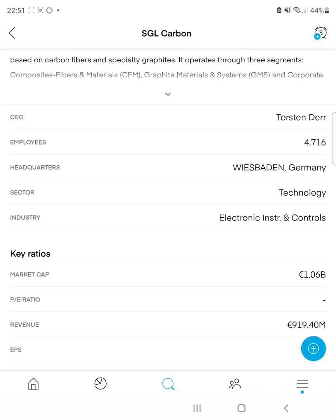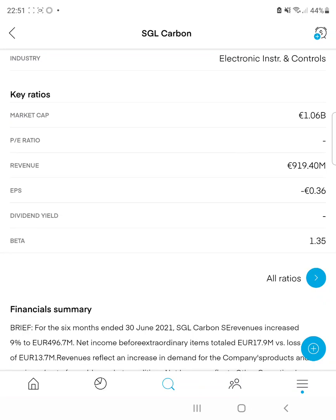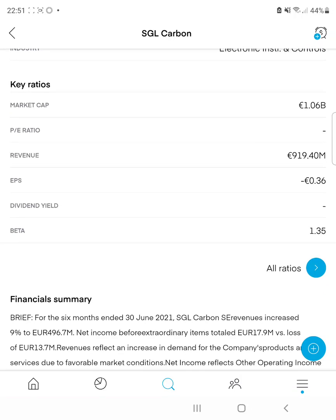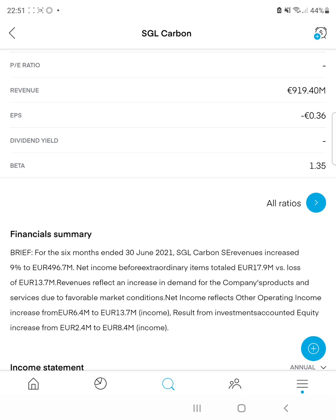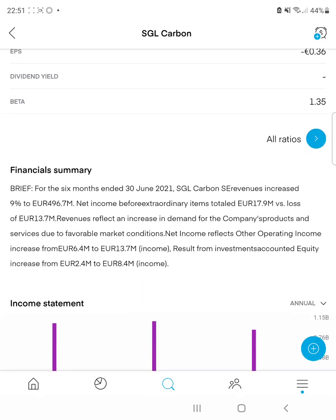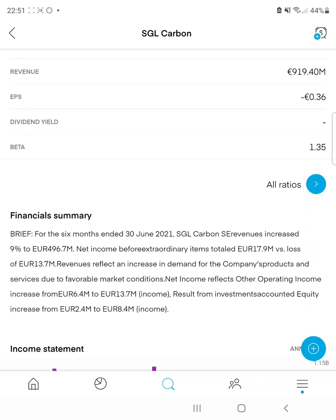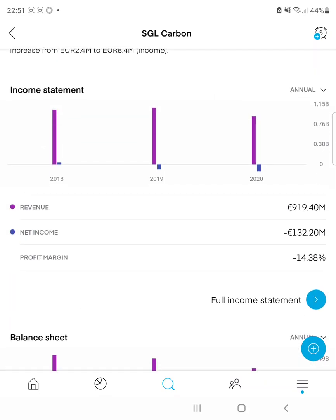The employee amount is almost 5,000. And the market cap is 1.06 billion, which is just borderline large cap. The revenue figure is almost the same as that, which is 919 million. Earnings per share is negative like the previous company. Dividend yield and earnings per share are missing, which are two vital key figures. The beta is 35% above the average, which is not the worst, but it would be better if it was closer to the average of 1.